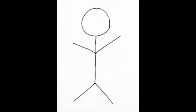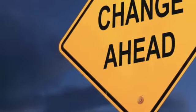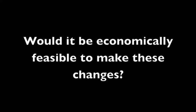The 3 main human activities that account for our carbon footprint are our housing, transportation, and diet. With a few lifestyle changes, we can lower our carbon footprint and be part of a movement to make a difference. Would it be economically feasible to make these changes? Well, that's what we set out to discover.